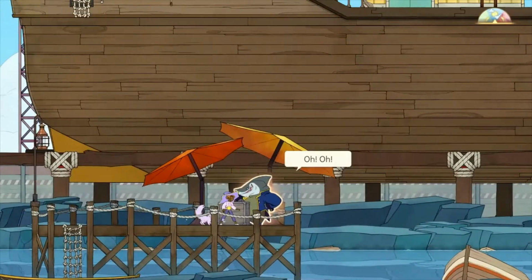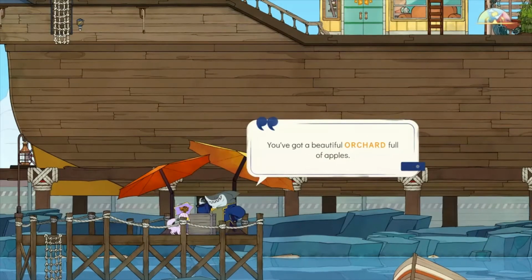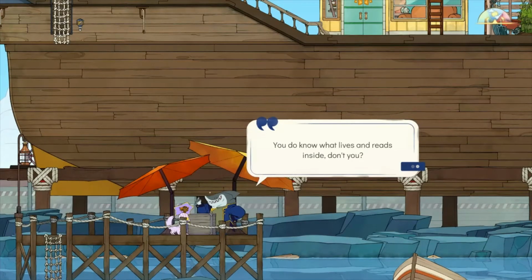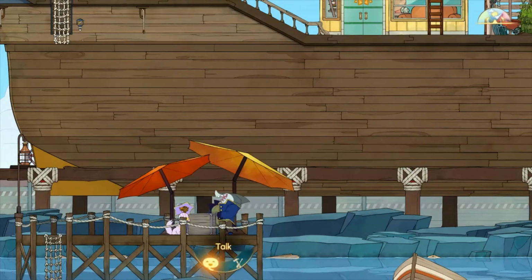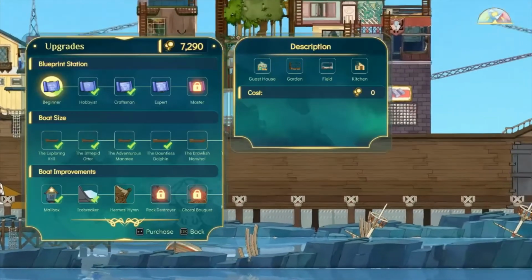What's your next joke? I've got a beautiful orchard full of apples. Do you know what lives and reads inside, don't you? Bookworms. Rah, rah, rah. As usual, hilarious.